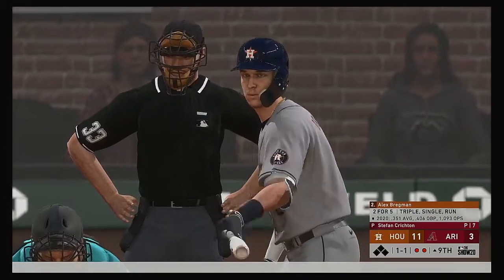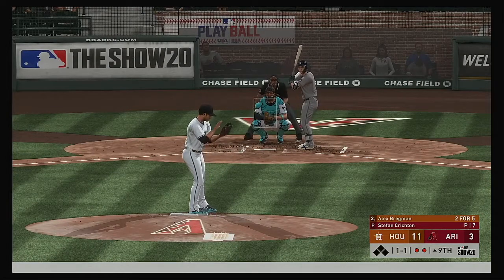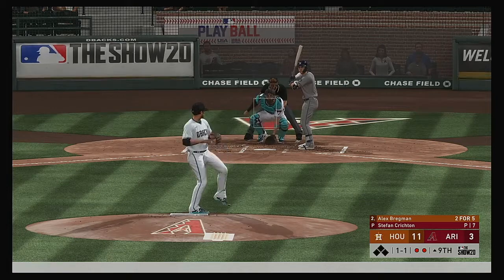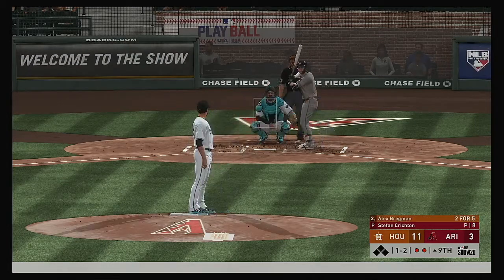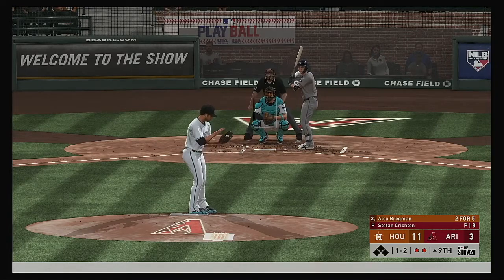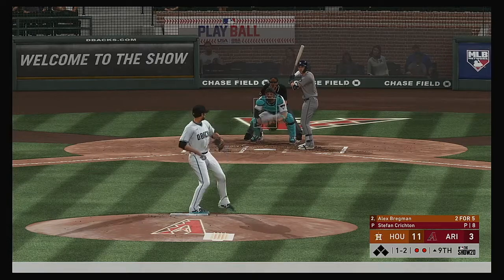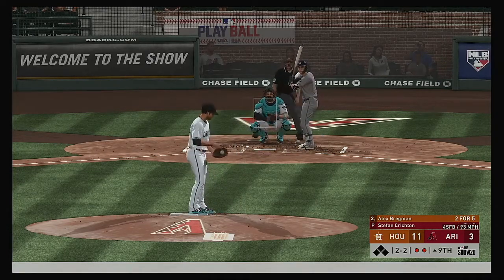Stepping into the box, Alex Bregman. He was a double play victim last time around. He doesn't have to worry about that in this situation, Matty. No one on base right now. Try and get something up so you can drive the baseball. Can't keep the weight back, and he falls behind 1-2. And the pitch. And a fastball in the dirt that's taken for a ball.